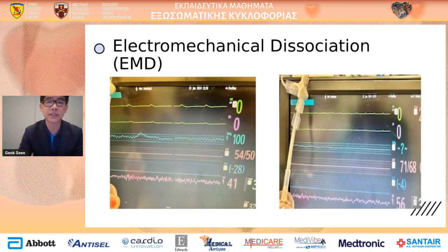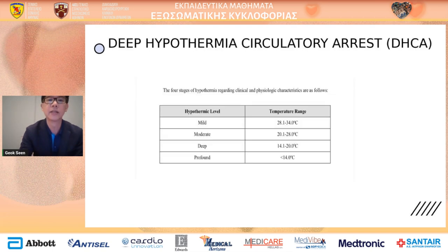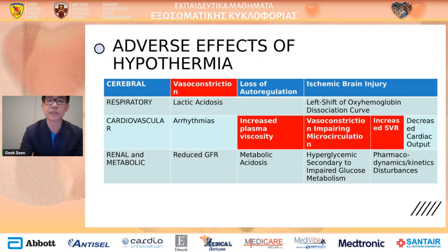Sometimes you might see the morphology of this change, so it becomes larger and larger. It's okay, it doesn't harm, as long as you cannot see a physical contraction on the heart. If you do, then you have to reduce. These are from MSAC, so you just follow what MSAC is saying. Basically, most of the time we fall on the mild to moderate hypothermic circulatory arrest.